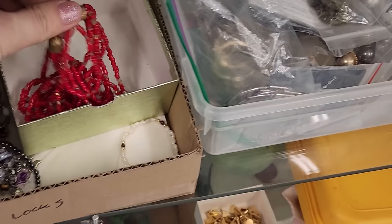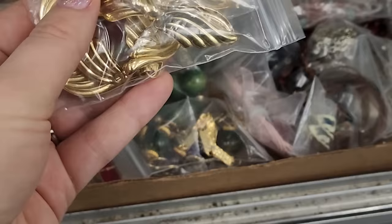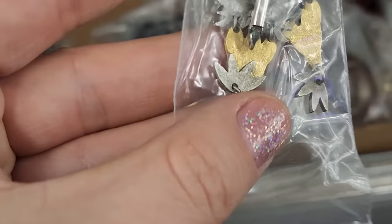There's some good vintage pieces here. Like this one feels very nice as well. A little bit of a tangle going on. That one's newer. Fold over clasp, looks like angel wings. Ooh, look at these clippies. Owls. No mark, but those are fun. I think someone would really like those. They're articulated. I'm gonna think about those.